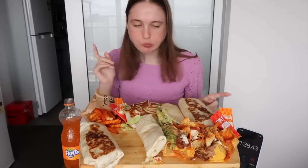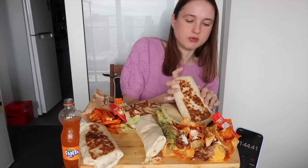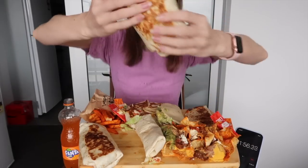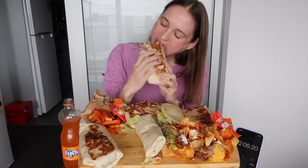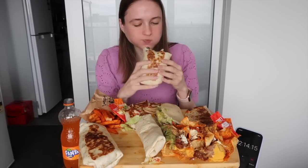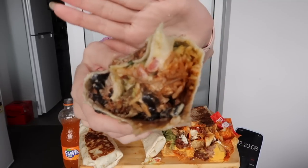Okay. Every one of the burritos. Now I assume this is the Grande pork one. And I was right. This is like a hefty ass burrito.